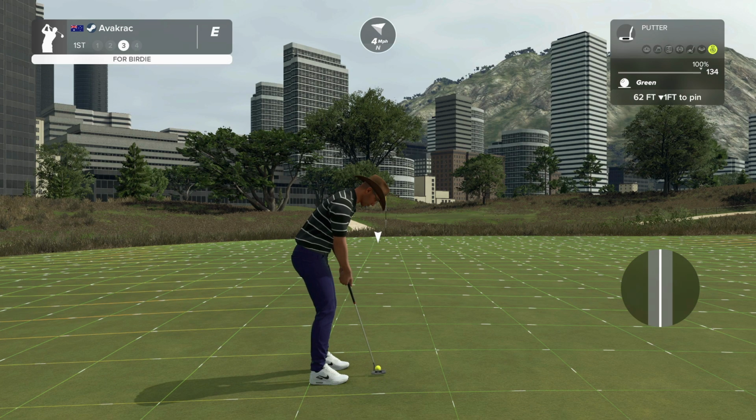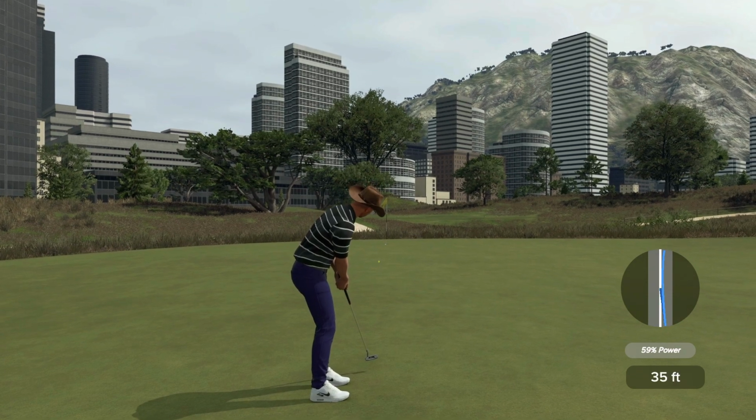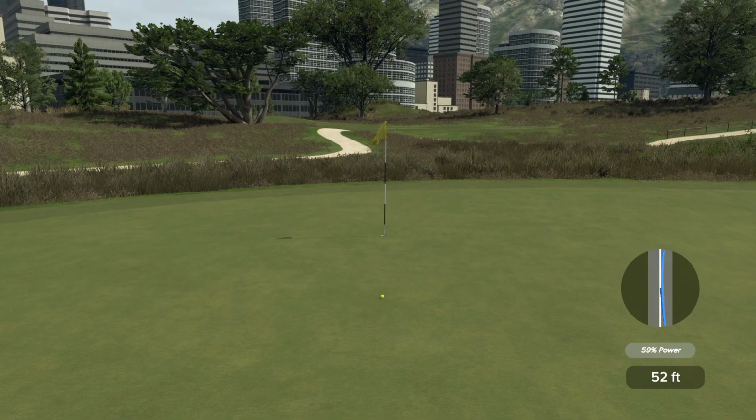Oh, no, missed it. All right, here we go. Sorry about that. Oh, no, it's a bad swing line. Oh, it's breaking. It's going to break too much, though.